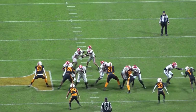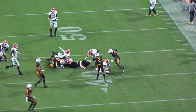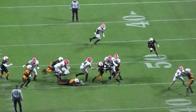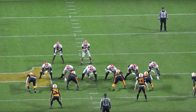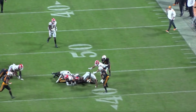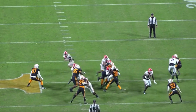And it just showcases, once again, his vision, his lateral quickness, his ability to start and stop, and then that contact balance. It's kind of an all-encompassing showcase of a large amount of his traits in one simple run: burst, lateral quickness, contact balance, and vision. A lot to like on this play.